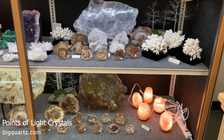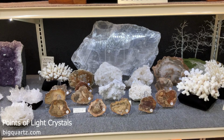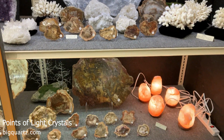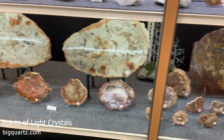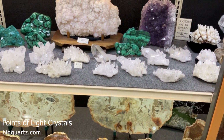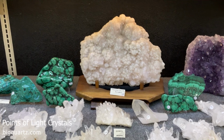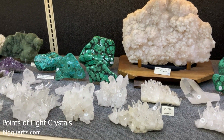And we'll finish our tour with the back wall. Have some coral, petrified wood pieces. That's a large selenite slab in the back. Mandatory salt lamps, more petrified wood, several large pieces of it. A lot of quartz clusters. We love quartz here. That's a big manganocalcite on that stand back there from Bulgaria. A couple green malachites mixed in.